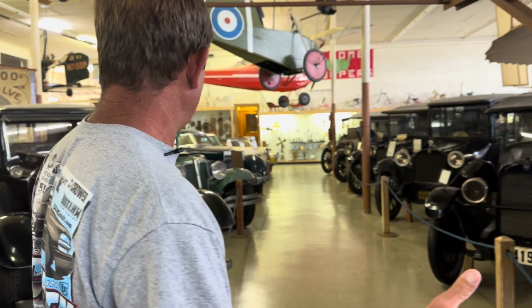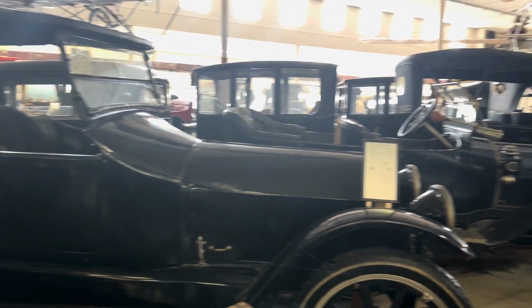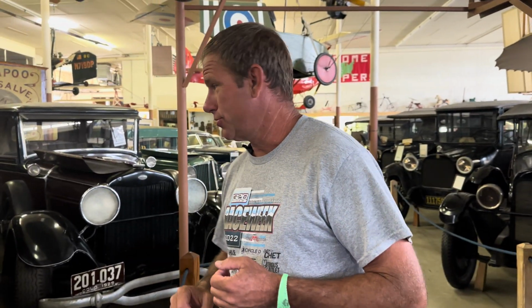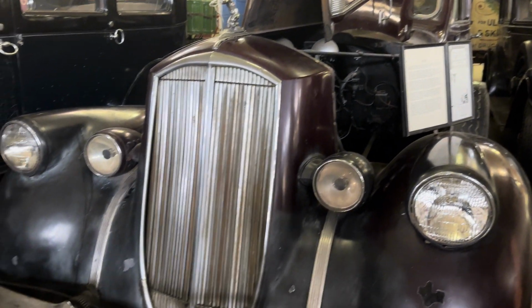Now you can see where we're standing right here. There is an amazing collection of cars. So many cars, there's no way to look at all of them. So we're going to pick out a few that we're going to share with you, starting right here with this amazing Pierce Arrow, 1935 Pierce Arrow.